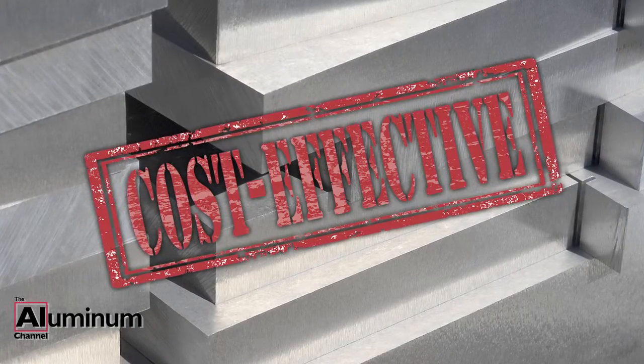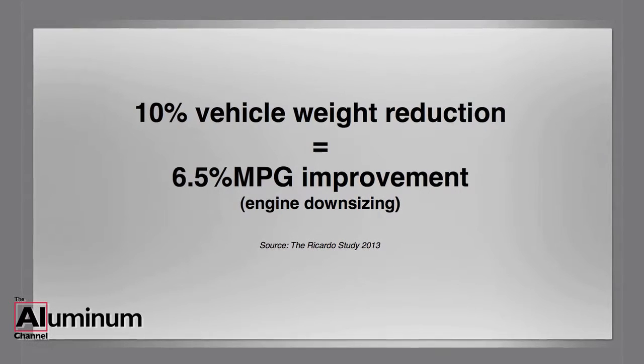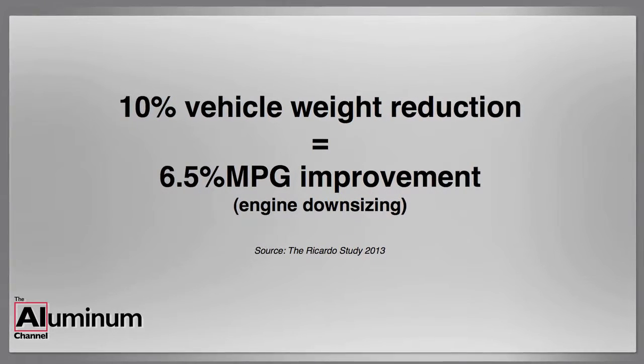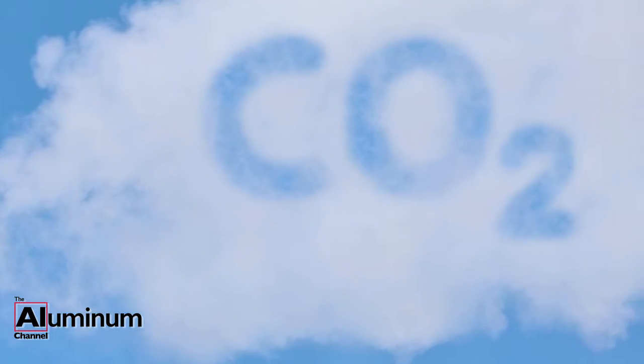Now, the absolute amount of fuel economy that is gained with weight reduction technologies, regardless of whether it's aluminum or any one of the other materials under consideration, has been studied extensively both in the United States and overseas in Europe and Asia. The industry has very much converged on a simple equation, saying that approximately a 10% reduction in vehicle mass achieves about a 6.5% improvement in fuel economy. That is also equivalent to about a 6.5% reduction in CO2 emissions.